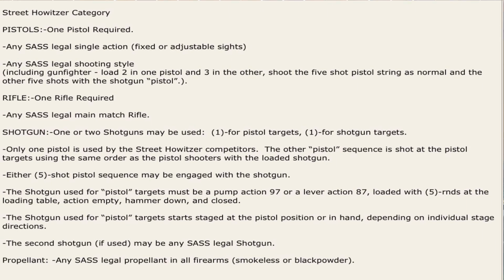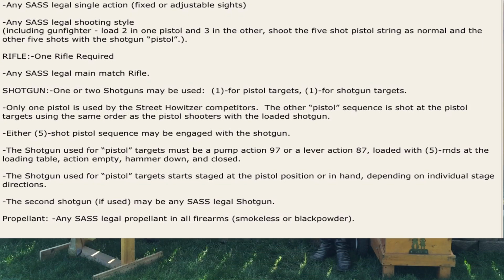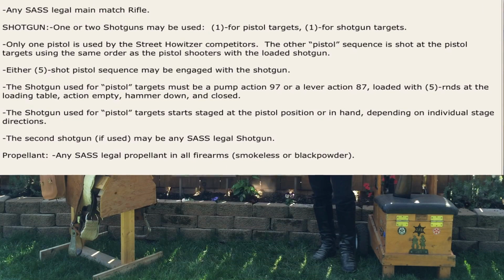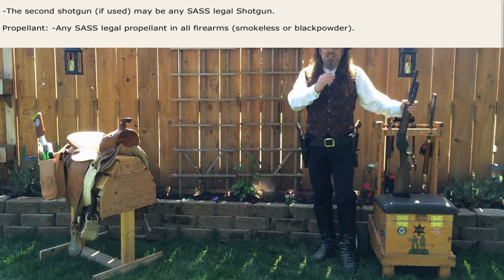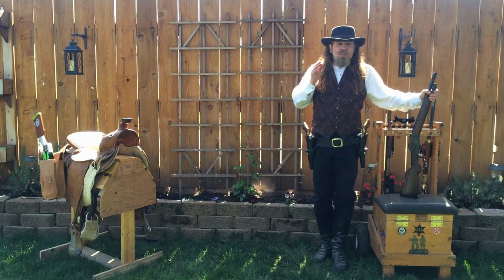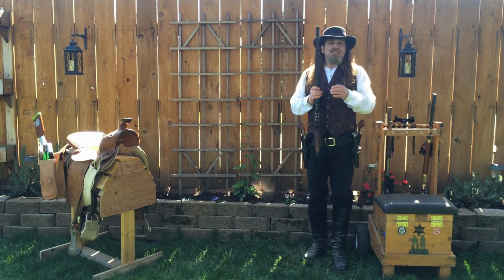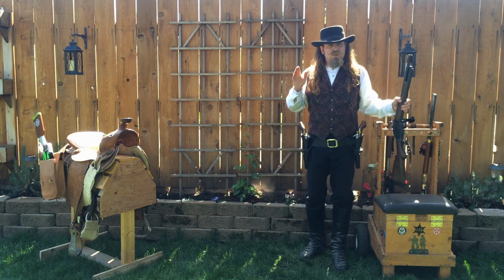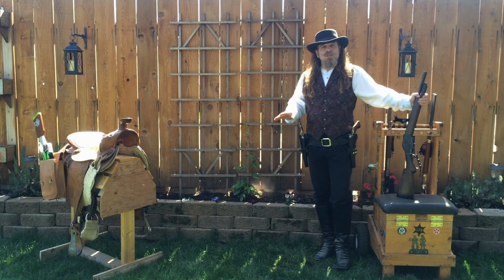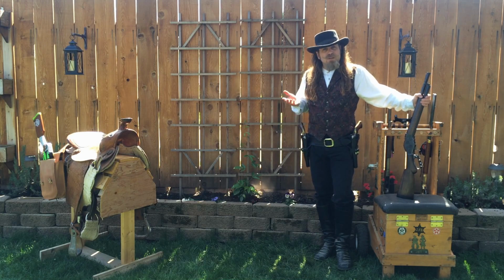One rifle is required, and it may be any SASS legal main match rifle. Then, 1 or 2 shotguns may be used, one for the pistol targets, and if you want, one for the shotgun targets. Again, only one pistol is used by the Street Howitzer competitors. The other pistol sequence is shot at the pistol targets using the same order as the pistol shooters with a loaded shotgun. The shotgun used for the pistol targets must be a pump action 97 or a lever action 87 loaded with 5 rounds. It starts staged at the pistol position or in hand, depending on the individual stage direction.